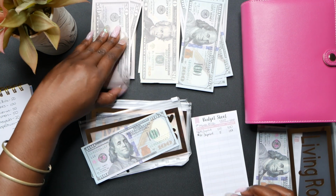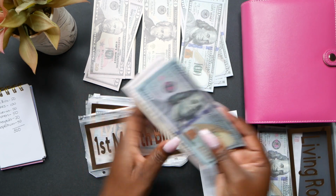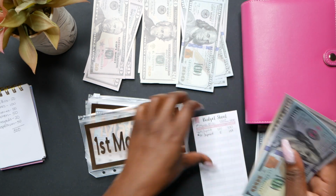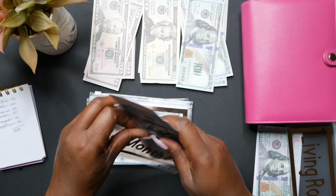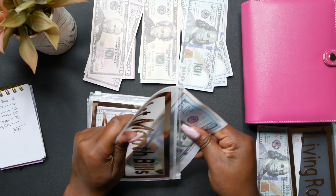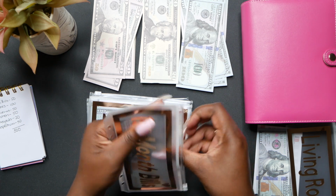So I am just going to take a $50 bill. So I have $150 in the first month envelope. This is going in there a little funky.